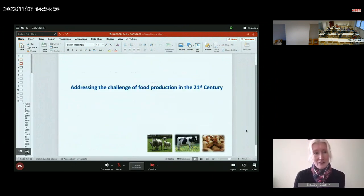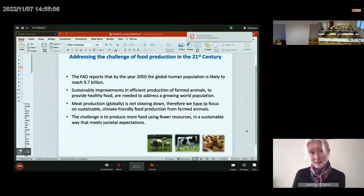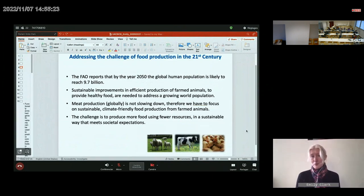So just to begin by addressing the challenge of food production in the 21st century. The Food and Agriculture Organization reports that by the year 2050, the global human population is likely to reach 9.7 billion. As a result, sustainable improvement and efficient production of farmed animals to provide healthy food and enough protein for this growing population are needed. Meat production globally is not showing any signs of slowing down, just what you might have, I guess, seen in the media. Therefore, we need to work on solutions that are sustainable and climate friendly to improve food production from farmed animals. The challenge is to produce more food using fewer resources in a way that meets societal expectations around animal health and welfare.